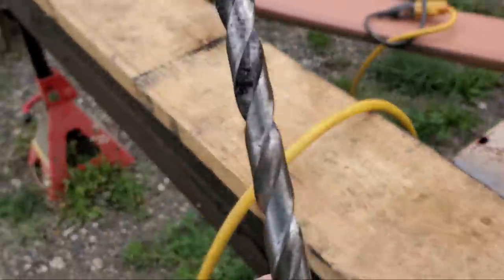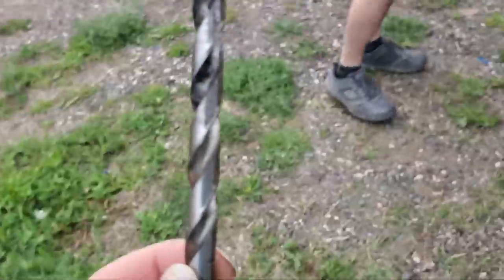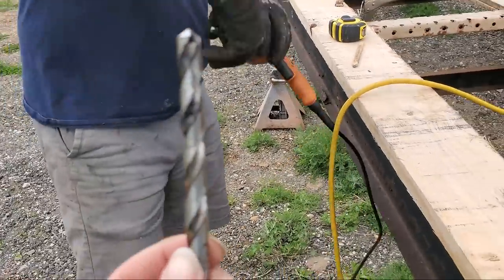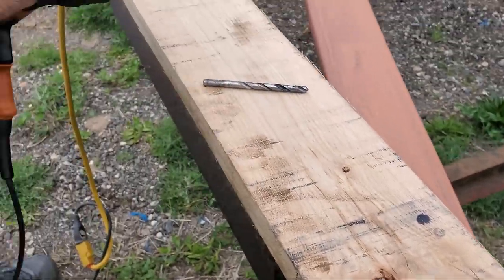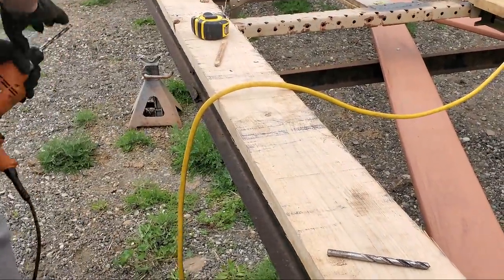Alright, we got one hot off the press of the drill bit sharpener. I'm just showing you video, but I had to use two hands and I'm using my phone. So Eric's gonna try it out. It feels sharp on the edges. Follow the direction, so hopefully it'll work pretty good.